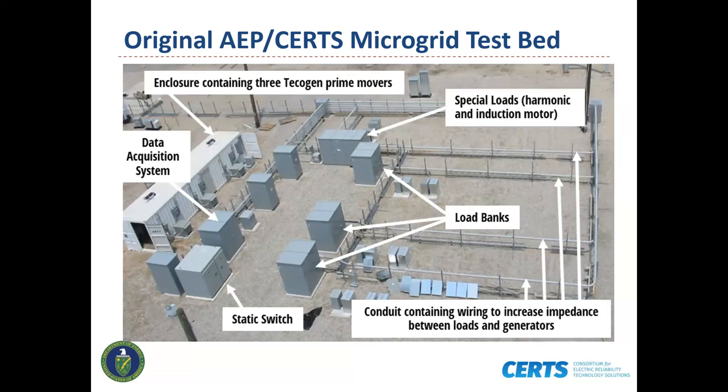We had a number of load banks. We separated the load banks from the generation with long cable runs to increase the impedance between the loads and the generator. We had a lot of special loads. We wanted to look at harmonic and, in particular, motor starting loads. We have a data acquisition system, and then very importantly, the static switch, which is really the front end of SNC Electric's PureWave system, which allows us to interconnect and island more or less seamlessly from the grid.